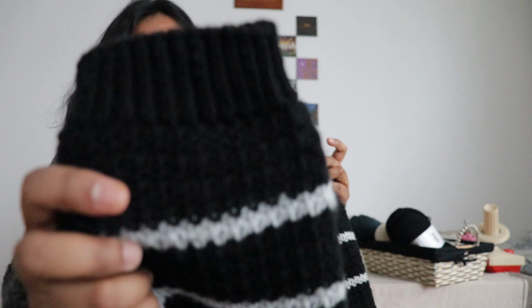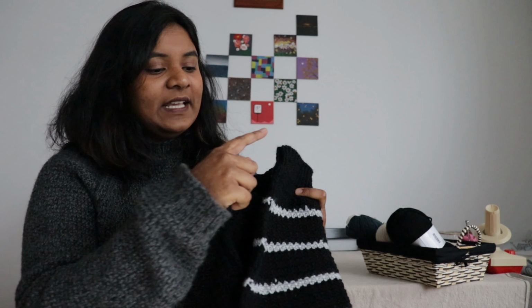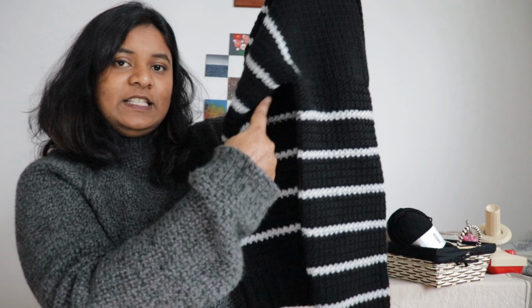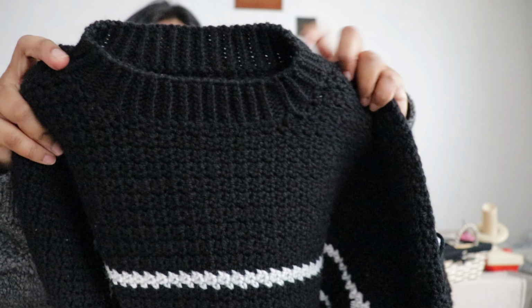It's just a simple 1x1 rib, and I did a tubular 1x1 bind off. Then I finished the sleeve and joined it on the sides all the way to the bottom. Did the same for the second sleeve, and the collar I picked up and knit as well. Yep, so that's it about this.